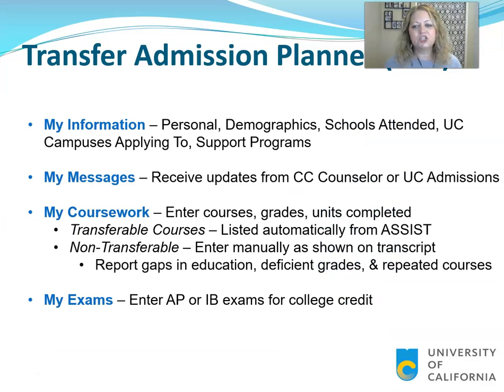All right, so the My Information is basically just your own personal information, very easy. You know, your email address, things like that, the campuses you're considering, any support programs you have participated in, the colleges you've attended. The My Messages is where you would receive updates from myself or the UC admissions. The coursework is where you're going to enter all courses and grades and units completed. So you'll enter transferable courses. Those you can just start typing like English 1A and it'll pop in and auto populate from Assist. If you took English 100, which is a non-transferable course, or you attended a school outside of California that would not be on Assist, then you would manually enter those courses yourself.